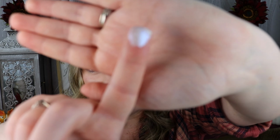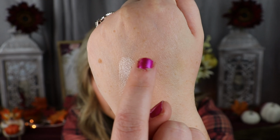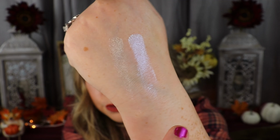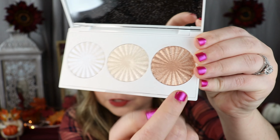Look at that. So this one is really pretty. It's like a white with pearlescent blue. Oh, just so pretty. That is just gorgeous. I feel like that one's a little bit more bold for people who like those kind of colors. The last one in this palette is Glow Goals.